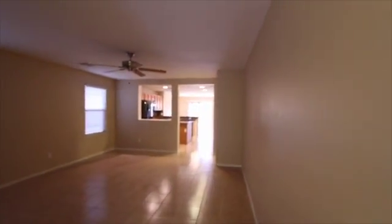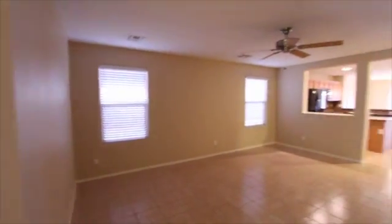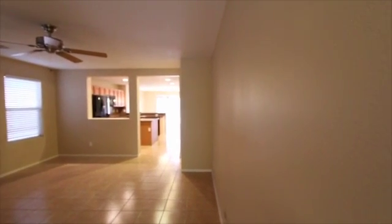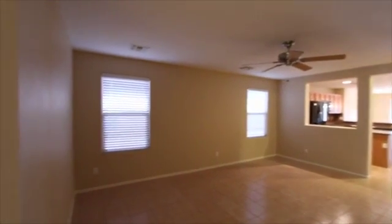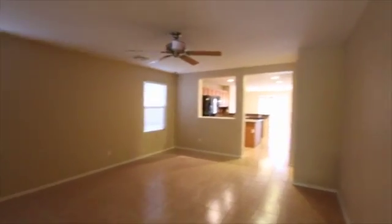Now whenever we walk in, we come into this large room. This would actually be your living room. The reason why is the other one's meant for almost like an eat-in kitchen where your little dining room table would go. But this is immediately your living room. You can make the other one a dining room, it just may be a little small.